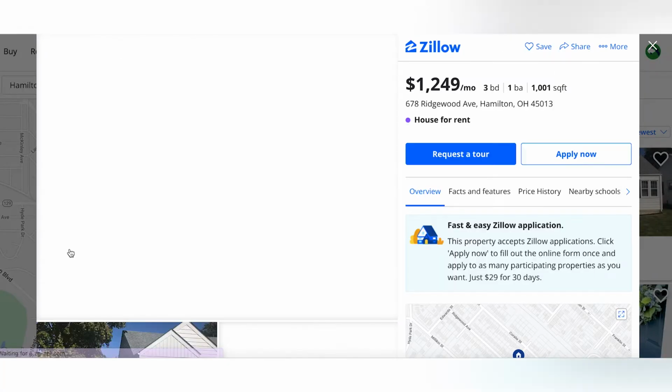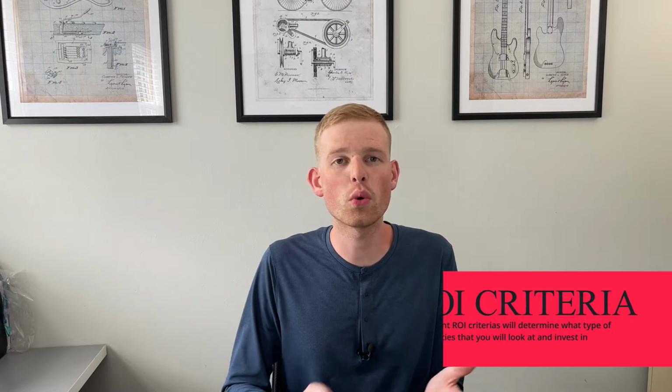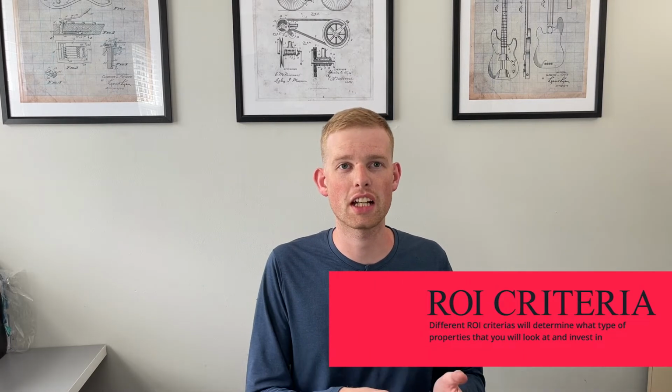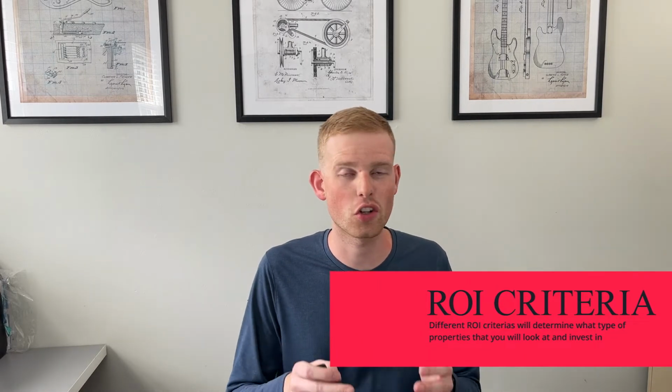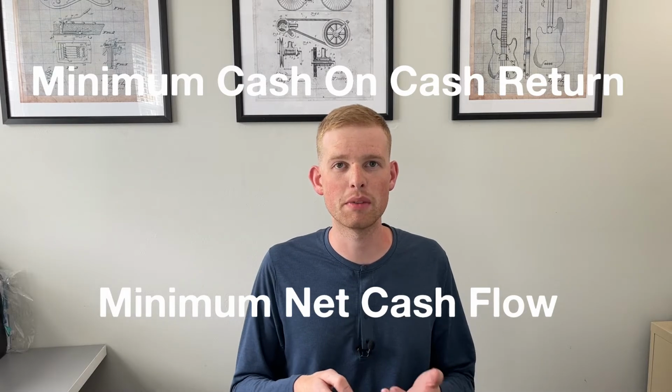The numbers will not lie to you. Setting criteria for your ROI, or return on investment, is also super important. If you're okay with losing $100 a month to start out to really play the long-term appreciation game, then you're going to be looking at totally different properties than if you want to try to cash flow $100 per unit starting in year 1. Start by determining what your minimum cash-on-cash return will be and what your minimum net cash flow will be. Typical cash-on-cash returns are around that 7 to 8% mark.